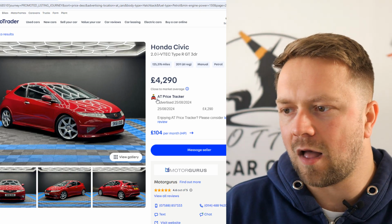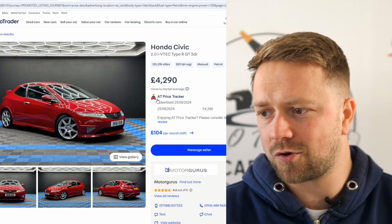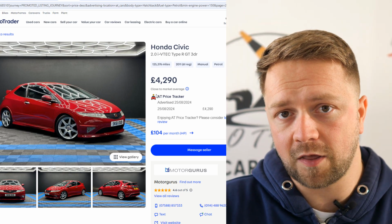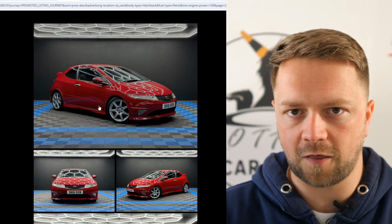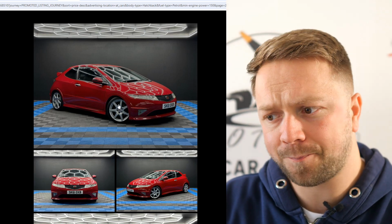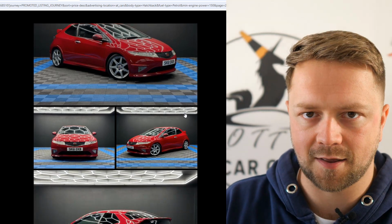Reliable, fun, high revving K20 engine, amazing gearbox. Yeah, terrific. Unfortunately, we can also add to that list rust, and lots of it. That's the big problem with these cars, so you want to be careful when you go and buy one. Make sure you check the sills, get as good a look underneath it as you can, because rust is killing these cars at a rapid rate. And honestly, I think that's going to make the good ones skyrocket in price. But these are fantastic cars.